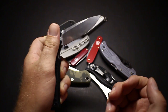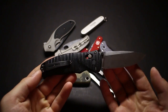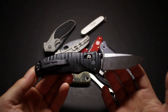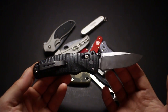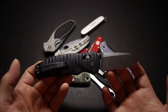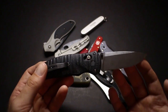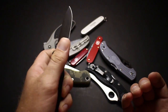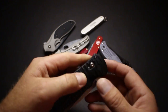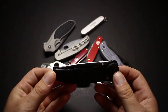Now, it was assisted opening, but I actually de-assisted it. Works much better, in my opinion. Actually, it was kind of coincidental because the assisted opening mechanism had somehow come undone inside of here. So I ended up just taking it out, and I actually like it a lot better. Opens up really smoothly.